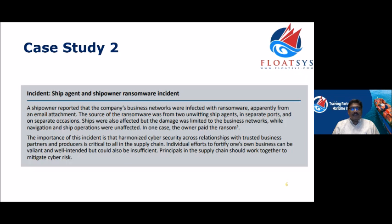This is basically coming from the shipping agent who takes care of the ship's affairs in the port, in foreign ports when they go, for the things to be taken care of, booking the berth and all those things. They have shipping agents. So this communication through the emails, they got the virus attack.